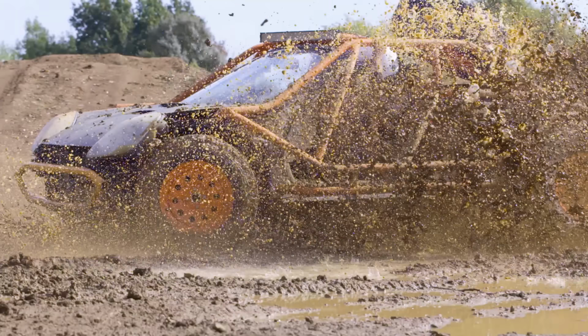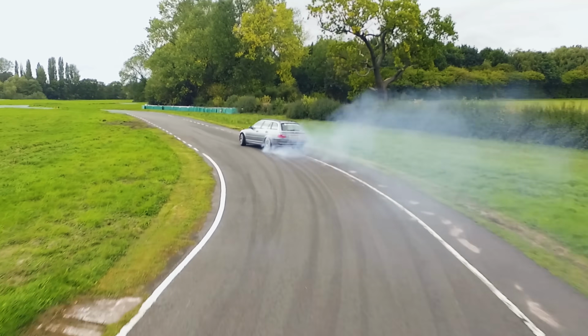The automotive world lets you build whatever you want out of whatever you have. An off-road MR2? Easy. A track-prepared diesel wagon? Why not? The opportunities are literally limitless if you put time and effort into anything.